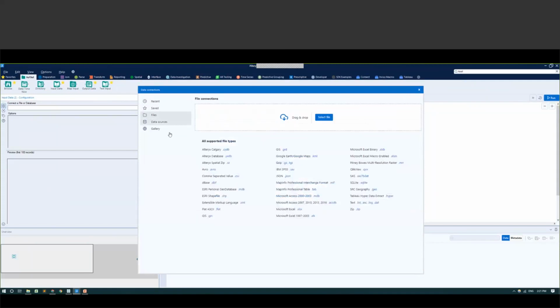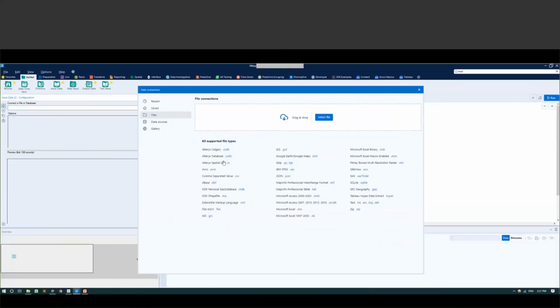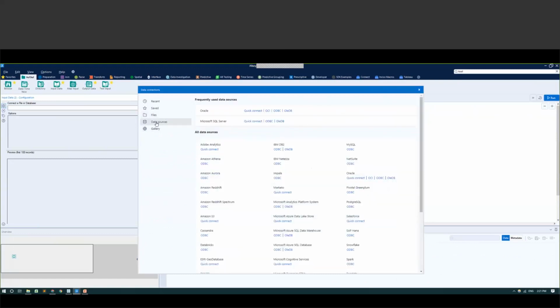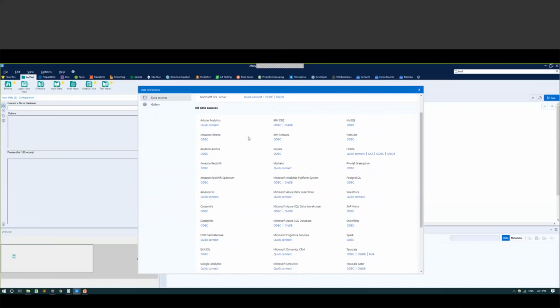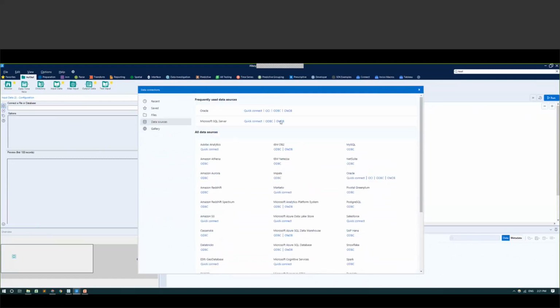On files, so these are all the different files that Alteryx supports, and you can see there's a ton of them, from JSON to your CSV to your Excel to your SAS file. You can name it, and Alteryx can bring it in. There's also data sources here that you can take a look at. These are just all your common servers that Alteryx can import from.